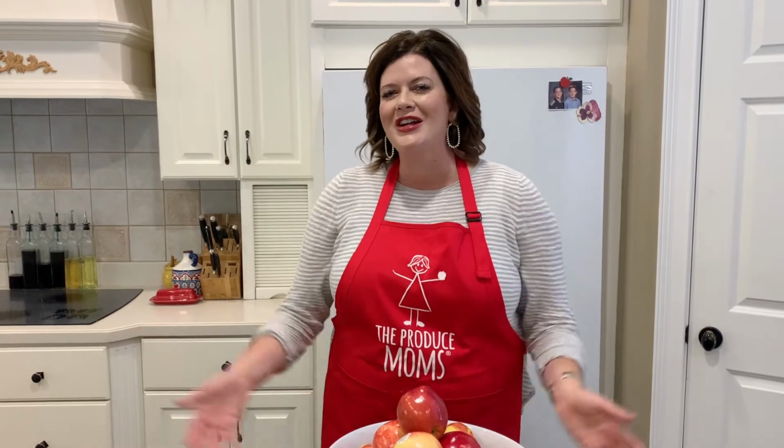We are celebrating a great time of year, the return of the SweeTango Apple in produce departments nationwide. As you know, we're huge fans of this apple brand here at the Produce Moms. We've been working in a brand partnership with the wonderful growers of SweeTango apples for a couple seasons now, and I just can't say enough good things about this apple.